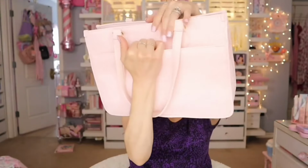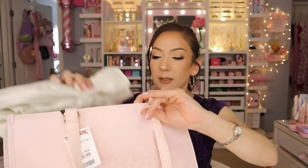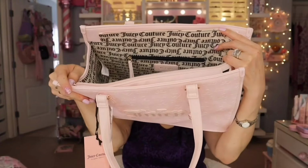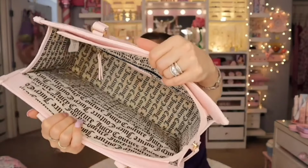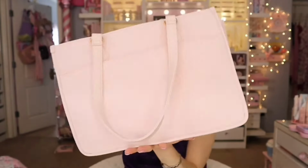It has pockets. One pocket back here. What else? Oh my gosh, the inside, you guys, can hold a lot. You can put a tablet in here. Look at that. Isn't that beautiful? I love how that is also pink and pink. Look at the room it has. Wow, I hit the jackpot when I saw this.